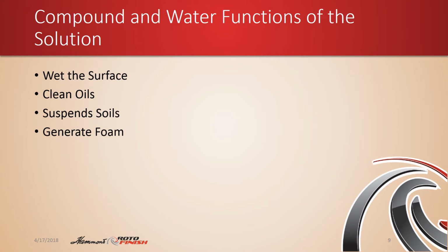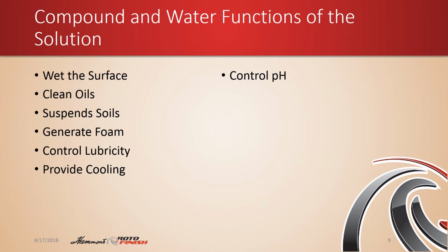Generating foam. Foam is important in many processes. It cushions the interaction between the part, media, and machine. It carries the chemistry to recessed areas of the part. Control lubricity. Like any grinding or polishing process, not enough lubricity causes glazing, galling, and rough cutting. Too much lubricity prevents the media from doing any work. Provide cooling. This is more of an issue in high-energy equipment, but excessive heat can result in excessive chemical usage or reduced brightness. Control pH. pH is one of the most important characteristics of a compound.